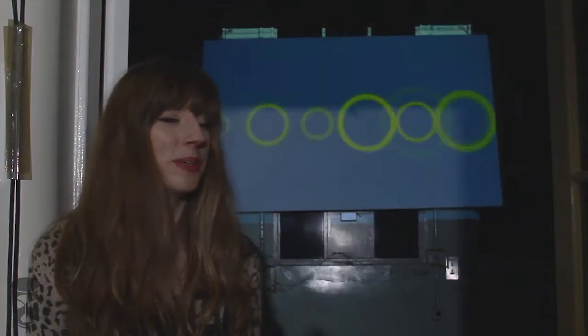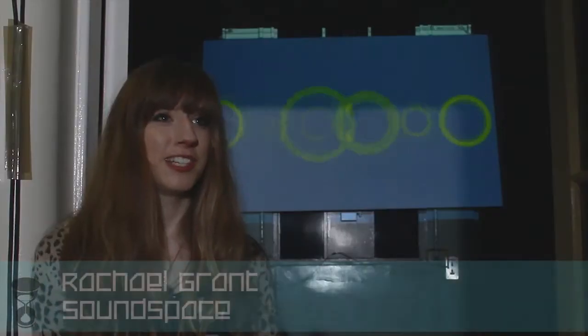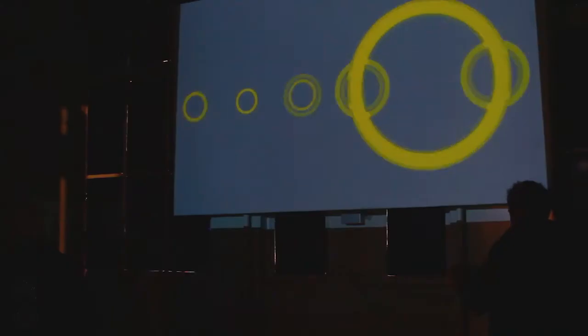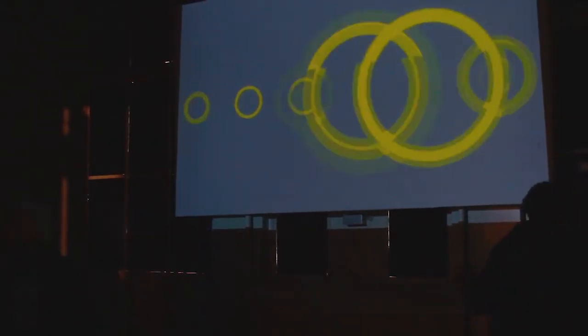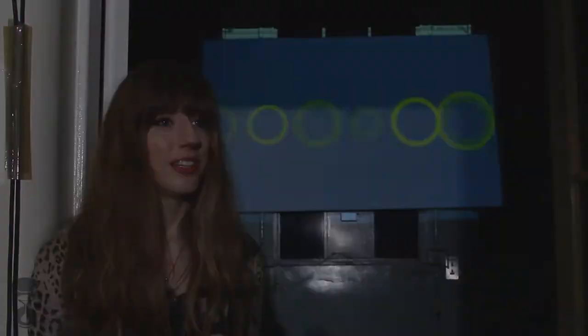In collaboration with Tom, and it's called Sound Space. The idea is that your physical movements influence the reaction that you get from the piece. So every time you move closer to one of the sensors, you're bringing up the level of a different part of the track. So you might bring up the kick or you might bring up the snare. And the idea is that the circles grow according to which sensor you're interacting with.